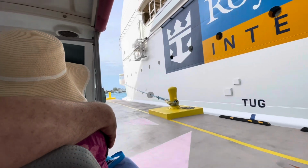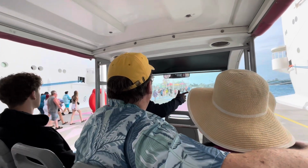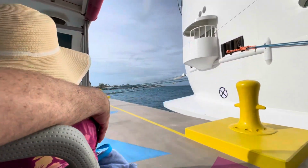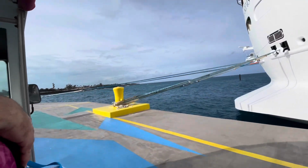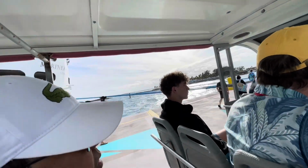So your first stop is going to be Coco Beach Club, Breezy Bay, and Oasis Lagoon. If you have reservations with Coco Beach Club, that's where you're going to stop as well, alright? So Oasis Lagoon is the largest freshwater pool in the Caribbean. It also has a swim-up bar with a live DJ. I call that the party central because that's where the party is always at, right?